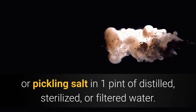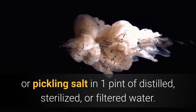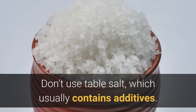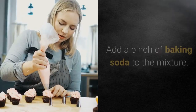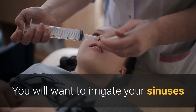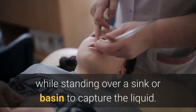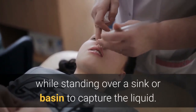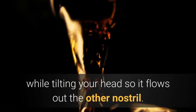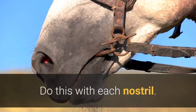Dissolve 1 teaspoon of sea salt or pickling salt in 1 pint of distilled, sterilized, or filtered water. Don't use table salt, which usually contains additives. Add a pinch of baking soda to the mixture. You will want to irrigate your sinuses while standing over a sink or basin to capture the liquid. Pour, spray, or squirt a liberal amount of the solution into one nostril while tilting your head so it flows out the other nostril. Do this with each nostril.